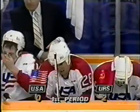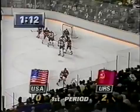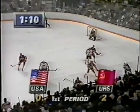And 1:28 to play in the period. 1:10 left in the first period. The United States in white, the Soviets in red. Soviets on top by a score of 2-0.